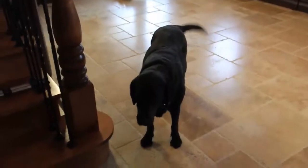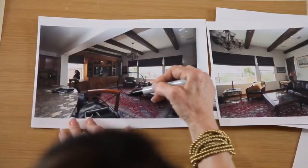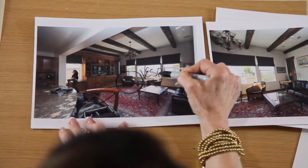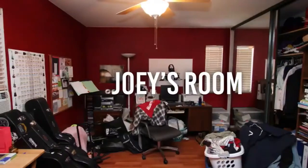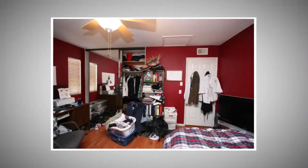Vesper. Who's the pretty puppy? Vesper had a chair. It was his favorite chair. It was a leather chair that had been oh so loved. The one thing his mother told me was, you can do whatever you want, but Joey loves his red walls. I was like, red? Really? Like all the walls?